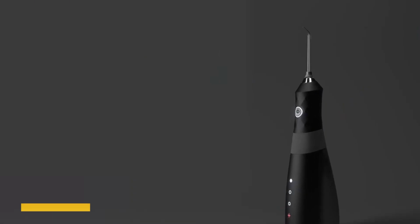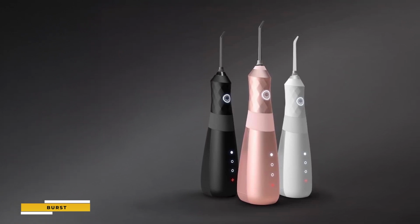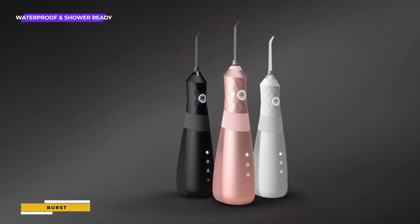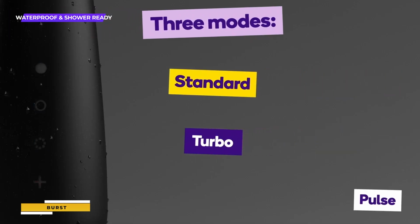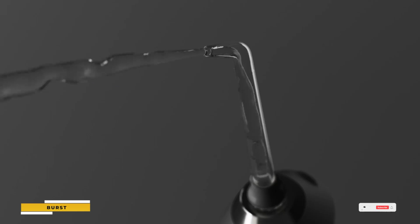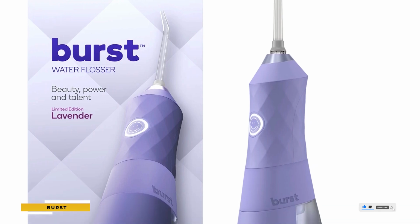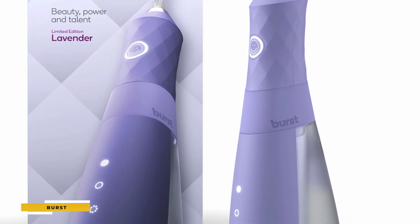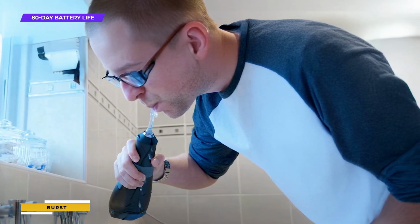The Burst Water Flosser is a compact cordless device designed to blast away plaque and freshen your breath in no time. With 3 pressure modes, standard, turbo, and pulse, you can customize your flossing experience based on your needs. Whether you're looking for a powerful clean or a gentle gum massage, the Burst Flosser has you covered. Its 360-degree rotating tips make it easy to reach every nook and cranny of your mouth, even for those with braces, bridges, or sensitive gums.